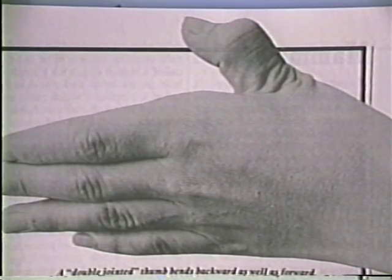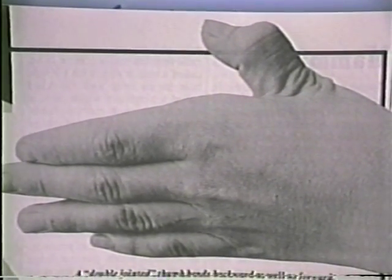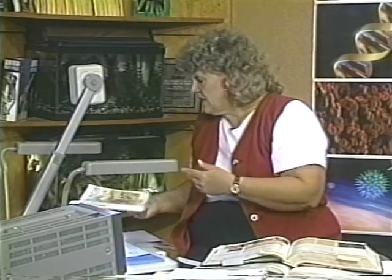This would be good dinner time conversation tonight. What can you do that your family members can't? Now, all of these are things that you inherit. They make you be you.